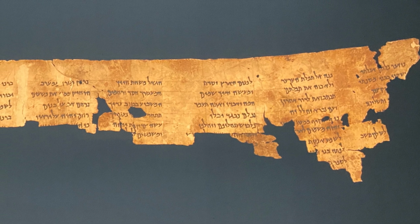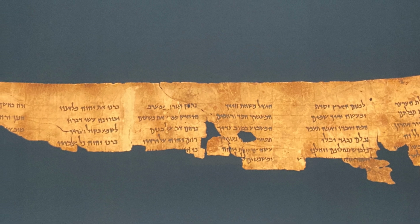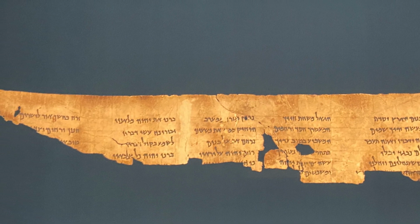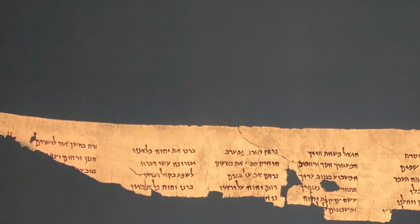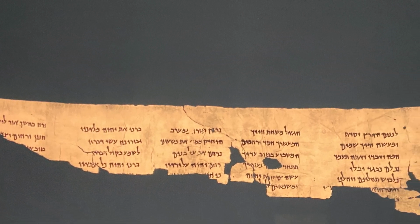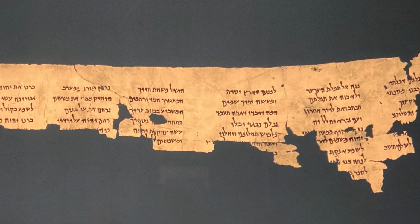More copies of the Book of Psalms were found in the Dead Sea Scroll caves than any other biblical book. On this fragment, we see chapter 103, followed by chapter 112. Chapters 104 to 111 are missing. Scholars debate whether they were deliberately omitted or were written on another scroll.